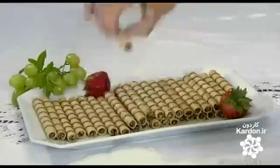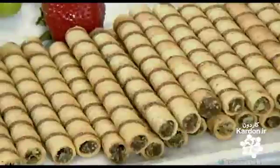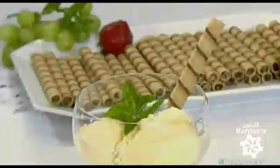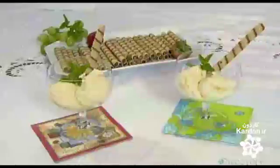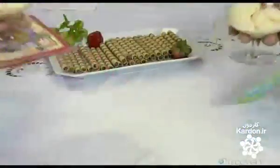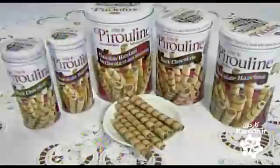Long and elegant, the rolled wafer is one classy cookie. It's crispy on the outside and creamy at the core for a sweet fusion of flavor and texture. It can be served as a garnish for the main dessert or on its own. It is, of course, a matter of taste.